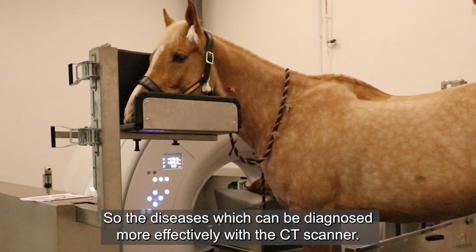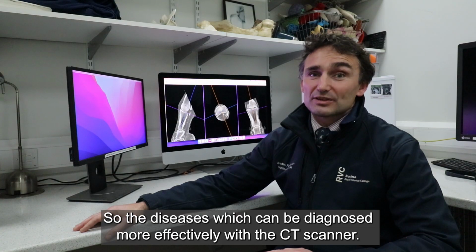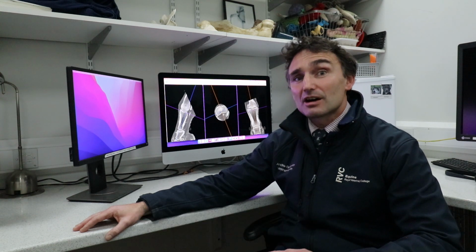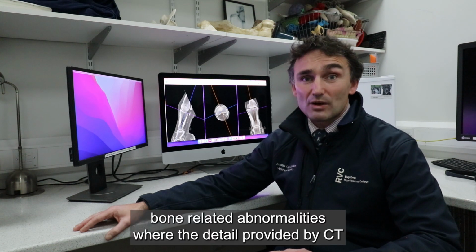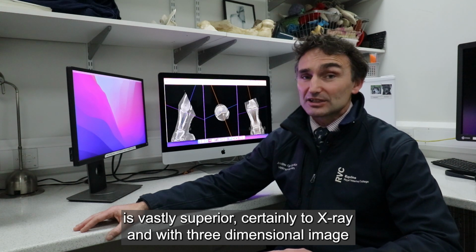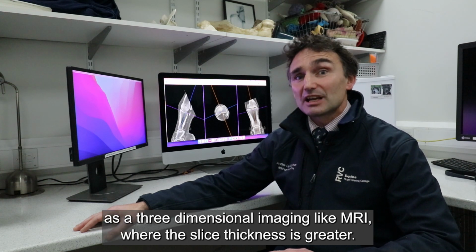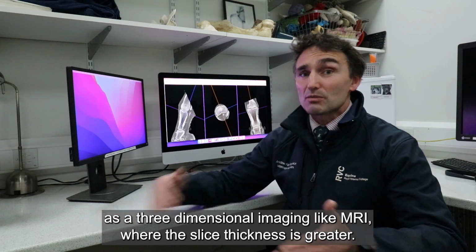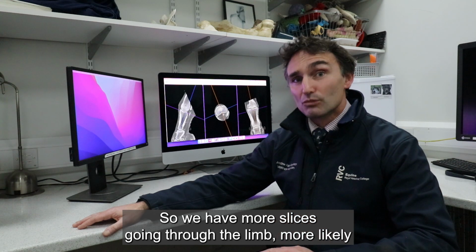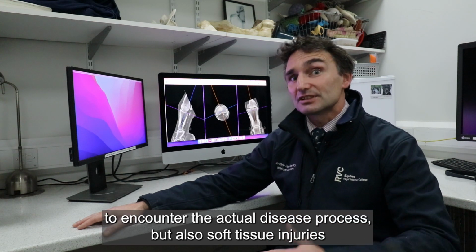So the diseases which can be diagnosed more effectively with the CT scanner, well, they're numerous. Things that spring to mind are bone-related abnormalities where the detail provided by CT is vastly superior, certainly to X-ray, and to other three-dimensional imaging like MRI, where the slice thickness is greater. So we have more slices going through the limb, more likely to encounter the actual disease process.